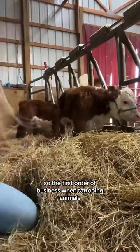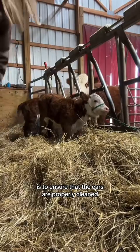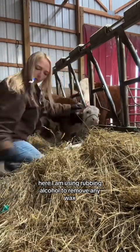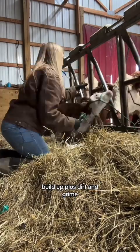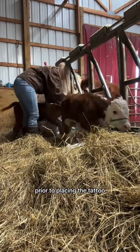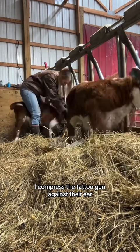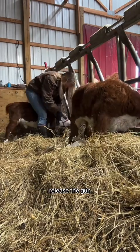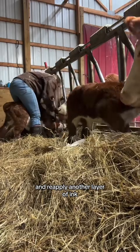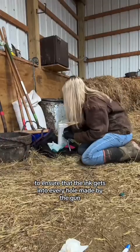So the first order of business when tattooing animals is to ensure that the ears are properly cleaned. Here I am using rubbing alcohol to remove any wax buildup, plaster, and grime. I then put a layer of tattoo ink on the ear prior to placing the tattoo. I compress the tattoo gun against their ear, very much like pliers, release the gun, and reapply another layer of ink. I then use a toothbrush to ensure that the ink gets into every hole made by the gun.